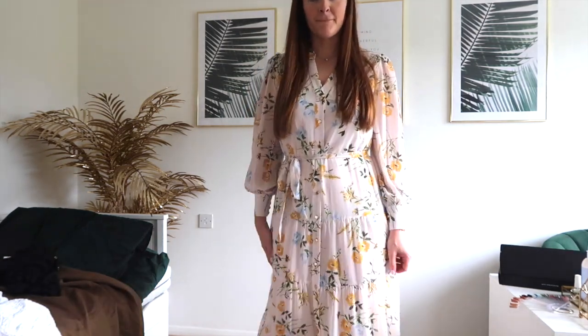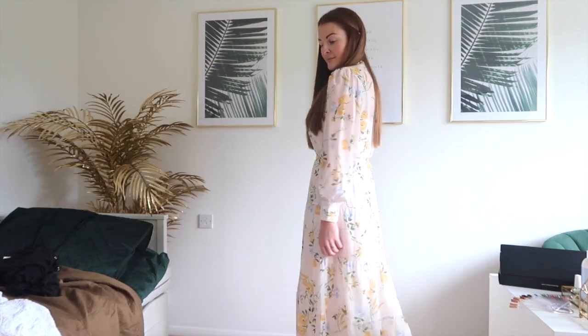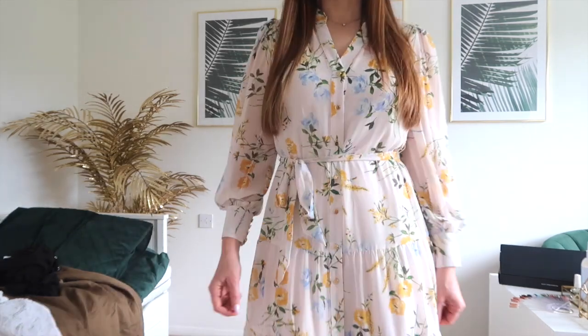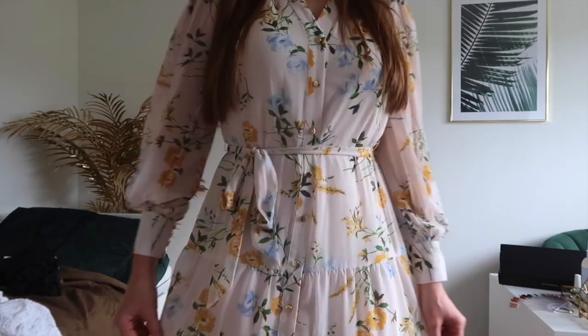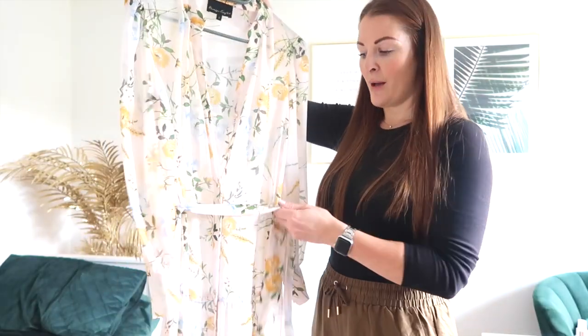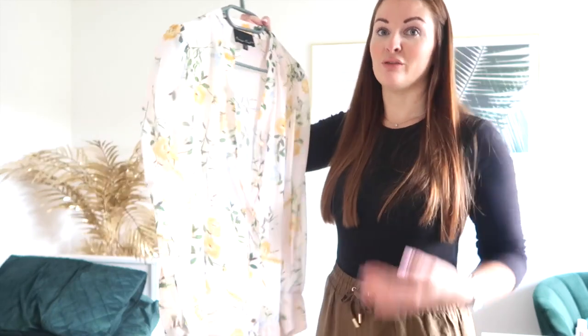I will show you what it looks like on, as this is really, really pretty. I feel like without the tie around the middle, it looks like a bit of a, no disrespect to my grandma, because my grandma is the most glamorous lady I know, but it does kind of look like a bit of a grandma dress. But it ties you in nicely with this tie around the waist. Do that up and it cinches you in really nicely around your waist and gives you that shape.